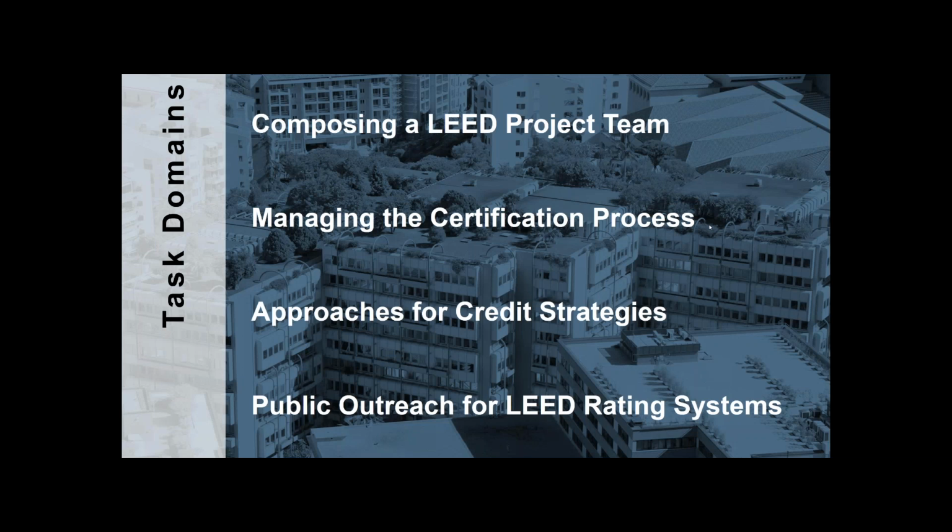All of you are about to become a LEED Green Associate professional. You might actually get 1 question on your 100-question exam about what's on the screen now. What does a LEED Green Associate need to be able to do? Well, you should be able to compose a LEED project team, manage the entire certification process, come up with different approaches for different credits. I'm going to show you in a minute that LEED credits are optional, LEED prerequisites are required, and so you want to make sure you can do some research and mix and match those points. And finally, public outreach for the LEED rating systems. You might get a question, which of the following should a LEED Green Associate be able to do?